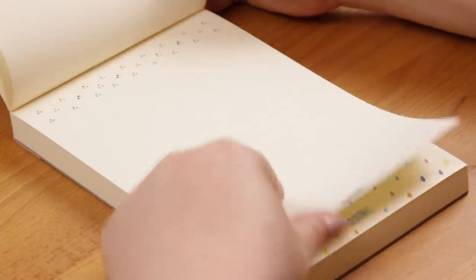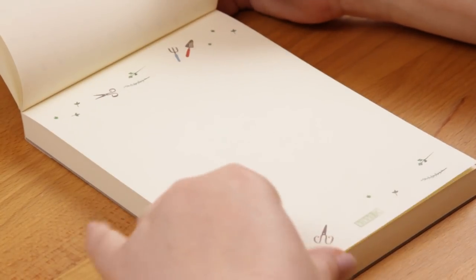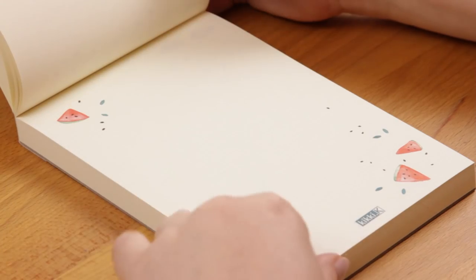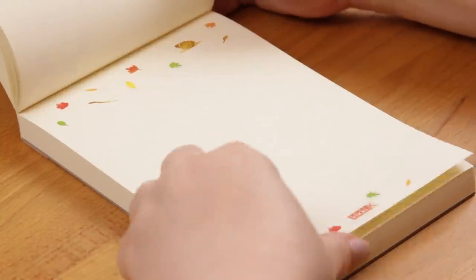If anyone knows which collection it is, let me know down below. I love those raindrops. We got some garden tools, got some pluses. I love those plants. Still going. We've got some watermelon, some more clouds, some more kitties. Another snail at the top there.